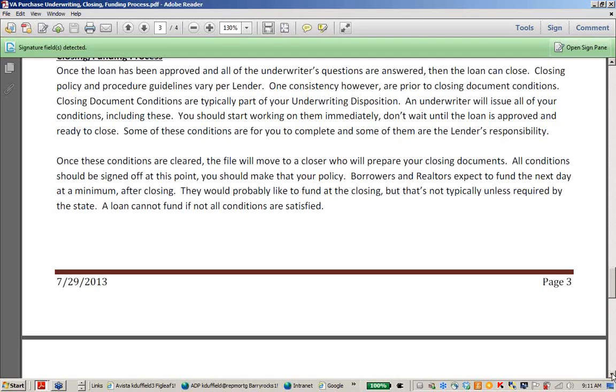They probably would like to fund at the time of closing, but that's not realistic in every case, in most cases. In fact, it's called table funding when you fund at the same time that you close. We only do that if it's required by the state. So, you just want to make it your own policy to have all those conditions signed off and have it be a done deal at closing, without any trailing documents.